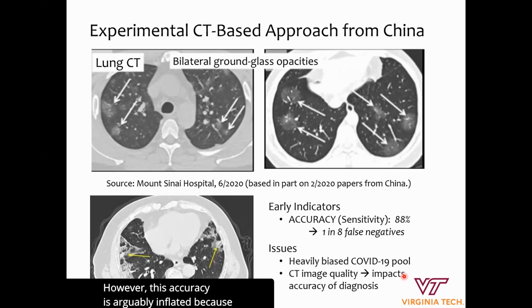However, this accuracy is arguably inflated because it drew from a heavily biased COVID-19 pool of CT images. In addition, as you can see with the CT images here, the CT image quality is low enough that some hallmark features cannot be easily seen.